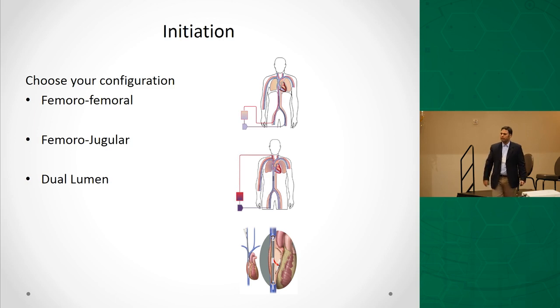So to start, I don't know if somebody has already talked about this, so I'm not going to dwell too much on it. First, you have to figure out whether this patient needs VA ECMO or VV ECMO. If yes, what is the cannulation strategy I should choose? There are different strategies. For VV ECMO, you can have fem-fem, fem-jug, or jugular-femoral. You can have a dual lumen, like your ProtekDuo, or you can have the Avalon catheter. So it's very important to see what I should choose.